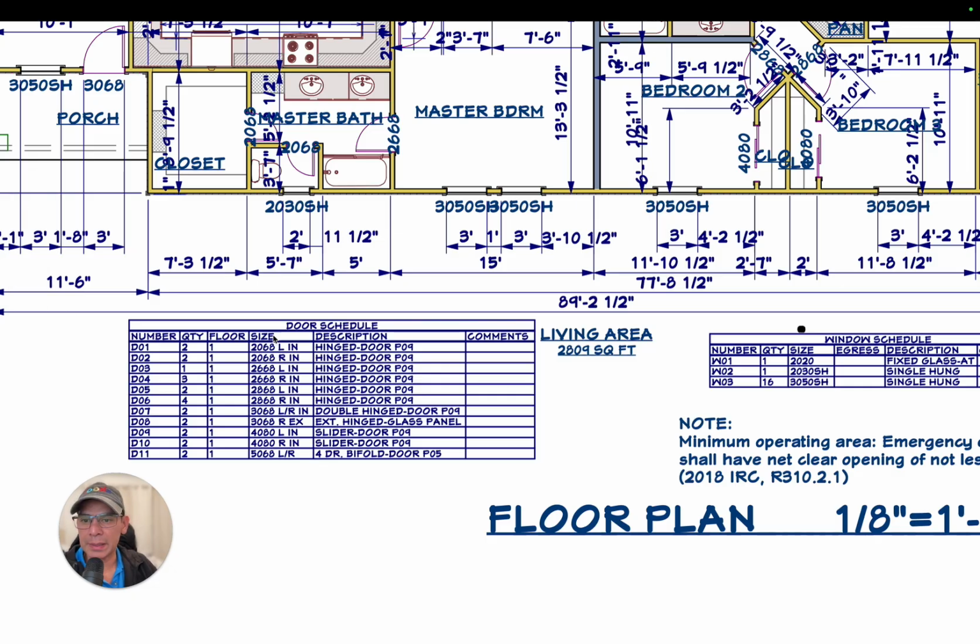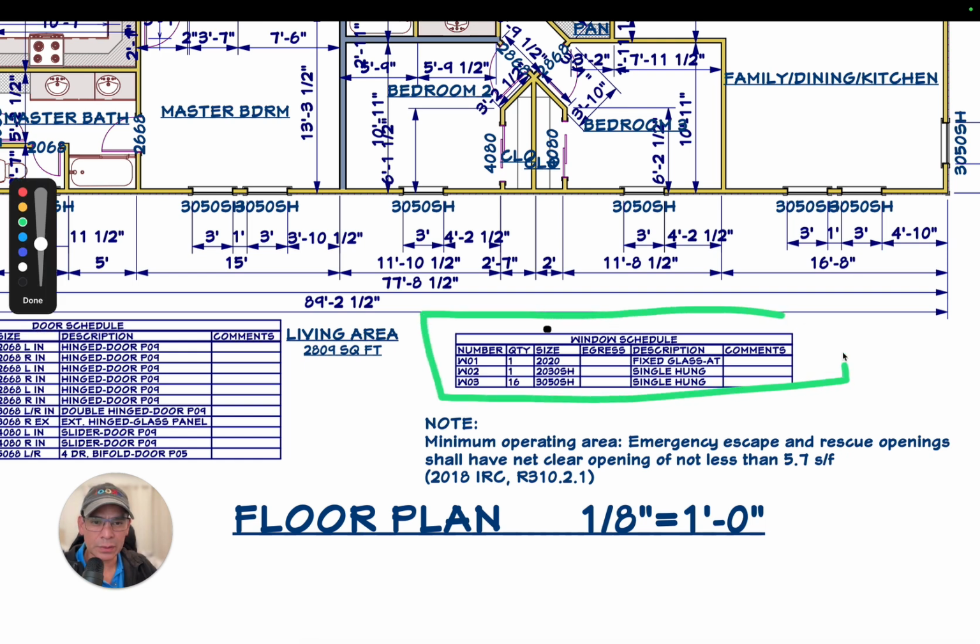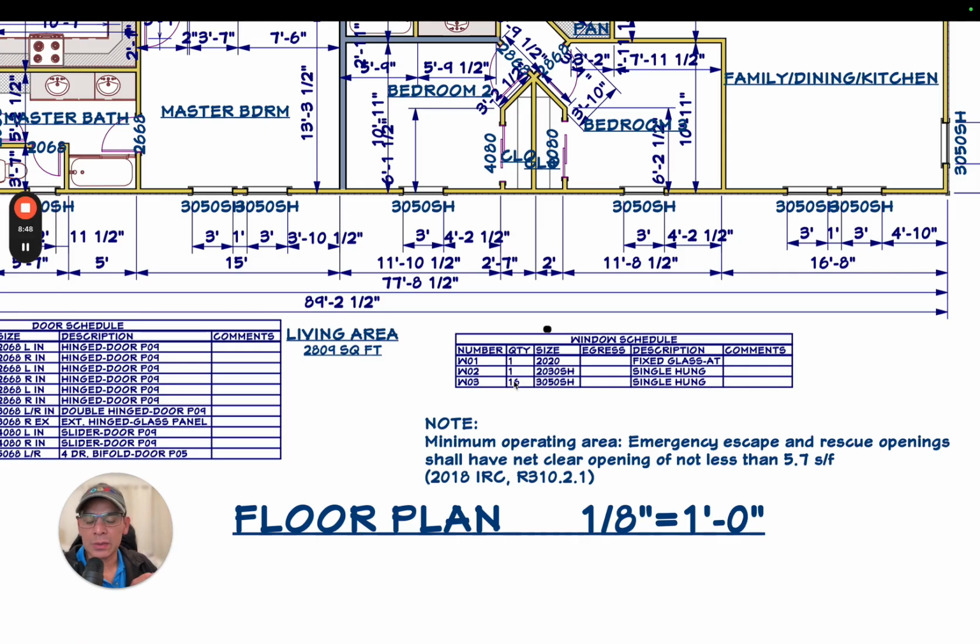Point is, what I'm trying to make is that it already tells you basically what you're going to be needing. The window schedule here is very basic and very easy to look at. It says window schedule, number, quantity, size. It looks like we're going to need 16 3050, which is 36 by 60 inch single hung windows, and then it looks like we're going to need 12 030. So that's really cool. I really like that because it makes it a little bit easier.